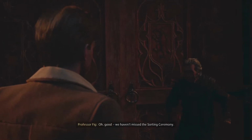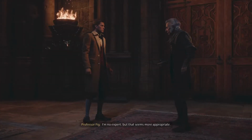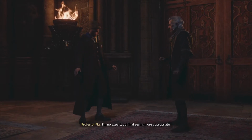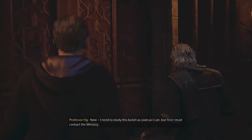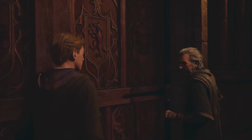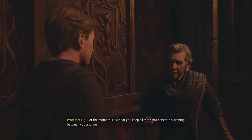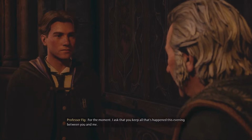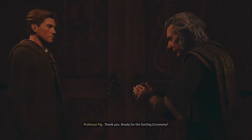Good. We haven't missed the sorting ceremony. I'm no expert, but that seems more appropriate. Now, I need to study this locket as soon as I can, but first I must contact the Ministry. They need to know what happened to George and be warned of Ranrock. For the moment, I ask that you keep all that's happened this evening between you and me. Of course, sir. Thank you. Ready for the sorting ceremony?